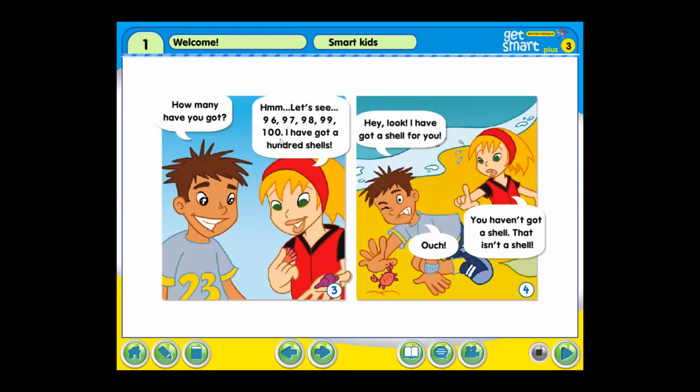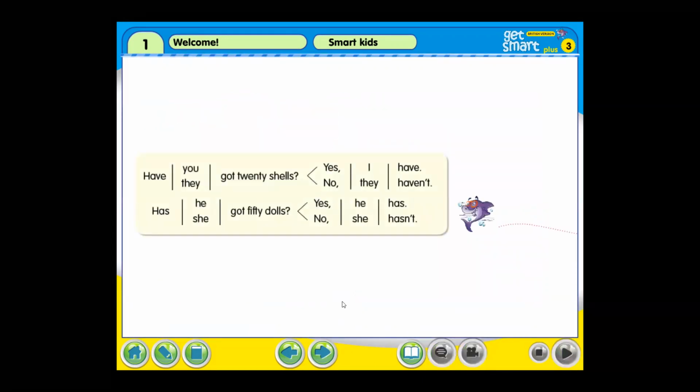Anna has got 100 shells. And then Anna told Greg that he hasn't got a shell. That isn't a shell. Let's proceed with some grammar.